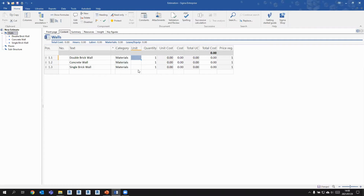Next is how we measure them. And naturally, I might say my walls I'm going to measure as a linear meter. So it's just a meter measurement.